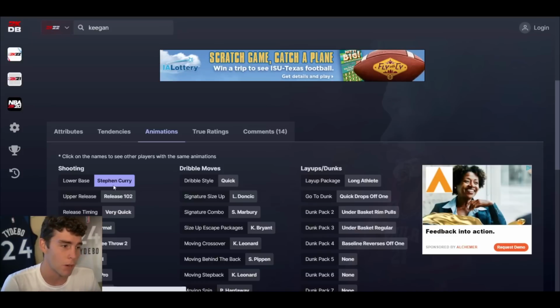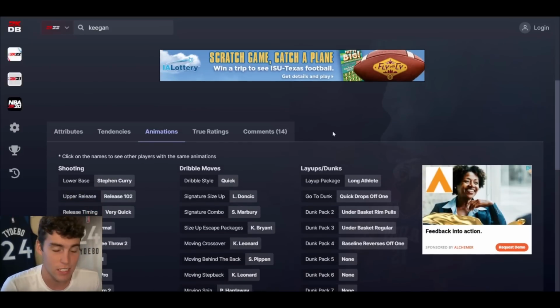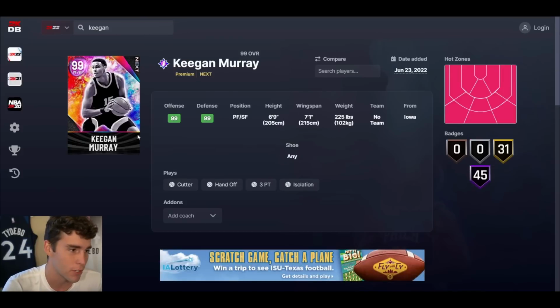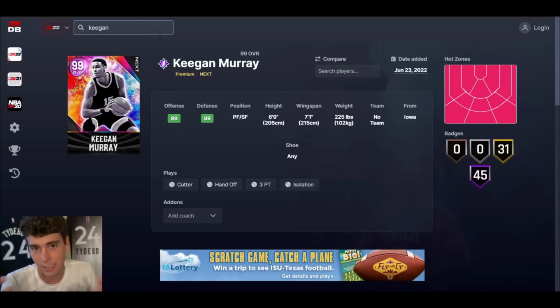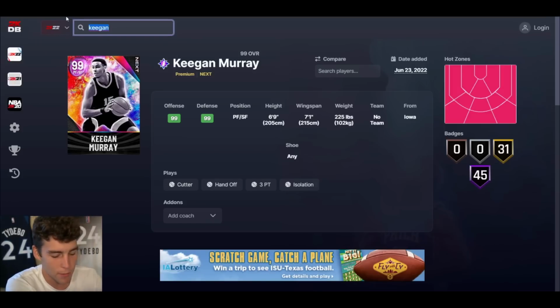Now, why do I like Keegan Murray? It's not even about the Steph Curry base, in my opinion. It's about the Release 102 upper, which, in my opinion, probably has to be the best upper in the entire game. That upper is just absolutely incredible. Normally a quick dribble style, Kobe size-up escape with the Scotty movement on the back. There's just so much to like about this Keegan Murray in general. I don't like him just because he's from Iowa. Obviously, him coming from the University of Iowa definitely helps his case on my how-much-I-like-players spectrum, but I absolutely love Keegan Murray here coming in at number 10.